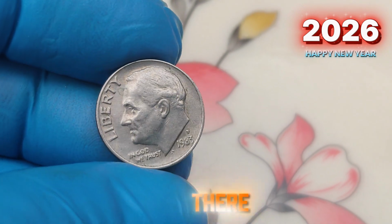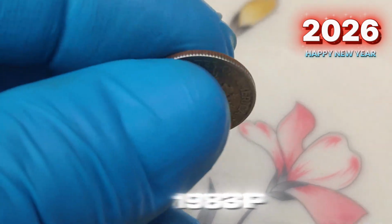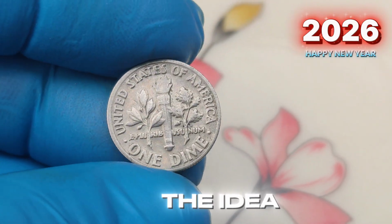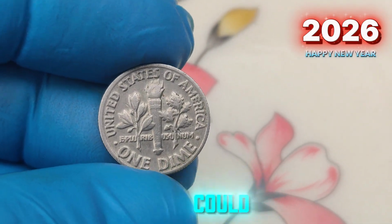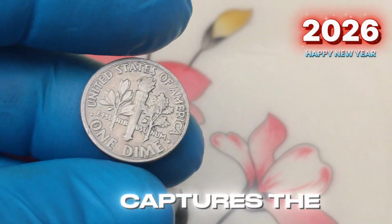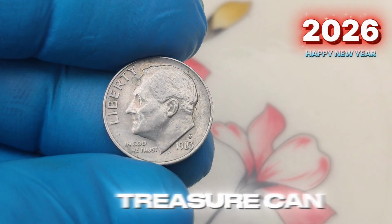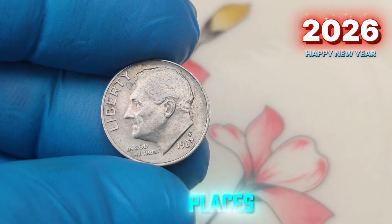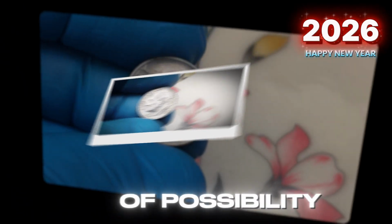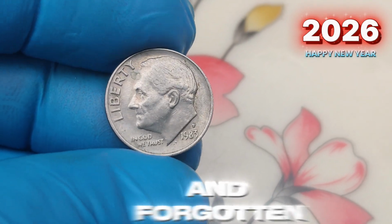There is also a psychological element to the appeal of coins like the 1983 P Liberty dime. The idea that a small, overlooked object could be worth more than mansions, businesses, or luxury assets captures the imagination. It reinforces the idea that treasure can still be found in everyday places. This sense of possibility keeps people searching through coin rolls, old collections, and forgotten jars of change.